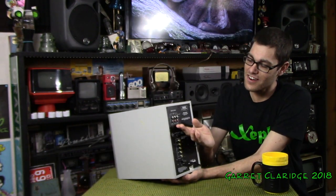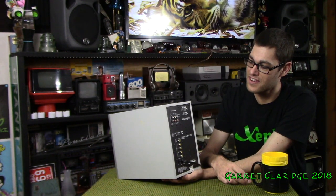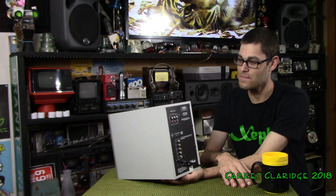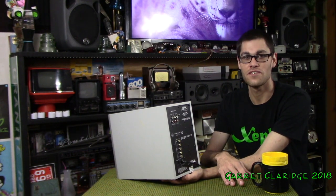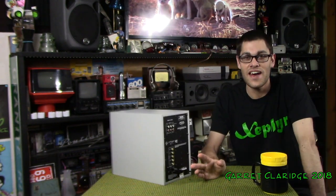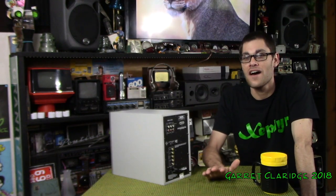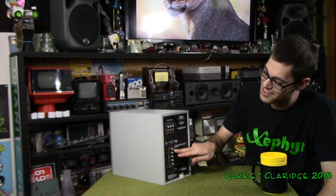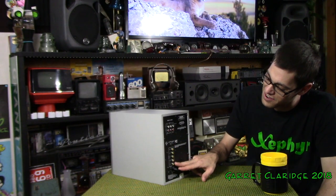So we have six RCA inputs for all the surround sound channels. That tells me that this must have come with maybe a DVD player or some sort of receiver that came with this setup. So not only is this an active subwoofer, but it also amplifies all the satellite speakers. Here's the outputs for those. As you can see, they are actually RCA cables.